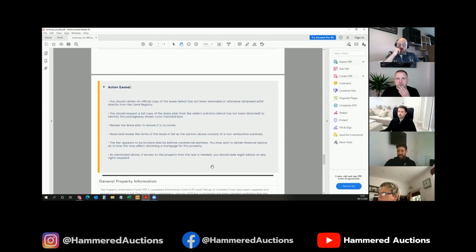Really, I think fundamentally for something like this, the property itself, what we identified is that it's a flat behind a commercial property. It might have an implication on lending, which has been picked up again by our solicitors. So advice on lending, if you are looking to get a mortgage, is imperative unless you're a cash buyer. And that's really our picks for this legal pack and the legal pack summary.